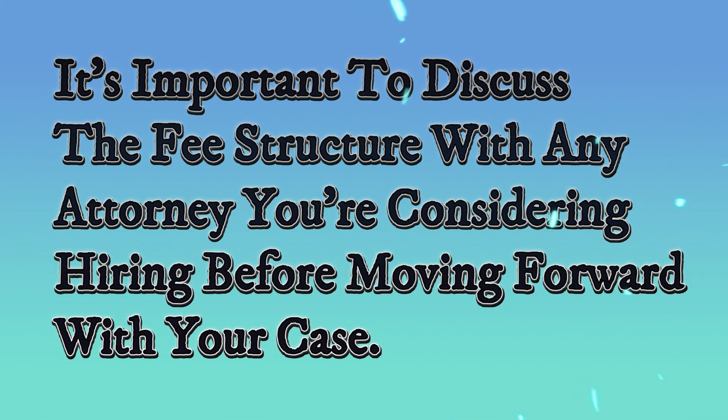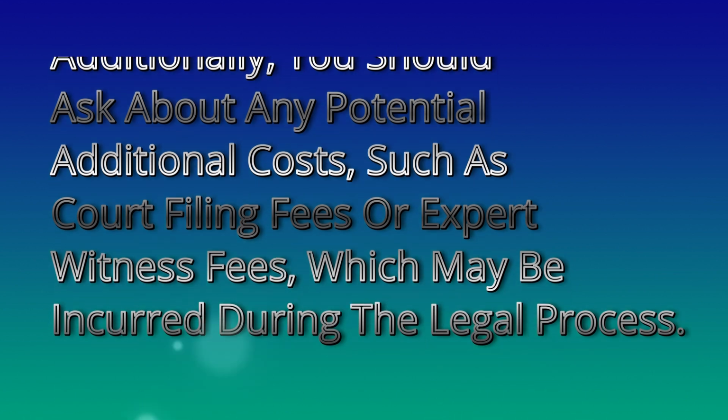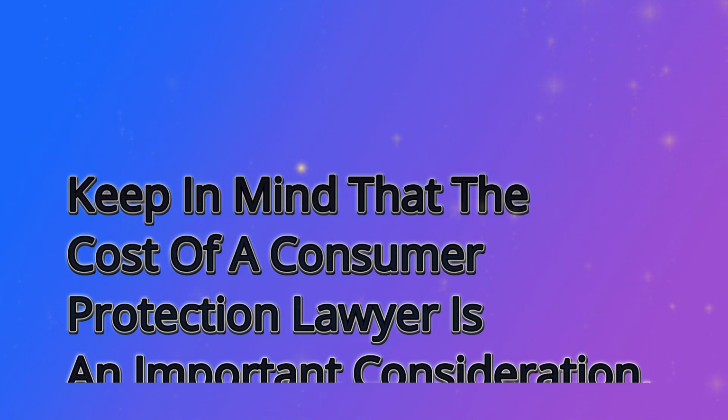It's important to discuss the fee structure with any attorney you're considering hiring before moving forward with your case. Additionally, you should ask about any potential additional costs, such as court filing fees or expert witness fees, which may be incurred during the legal process. Keep in mind that the cost of a consumer protection lawyer is an important consideration, but it should not be the sole factor in your decision.